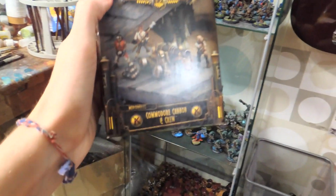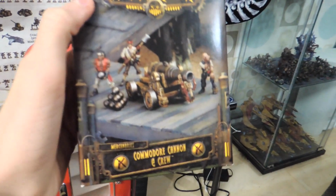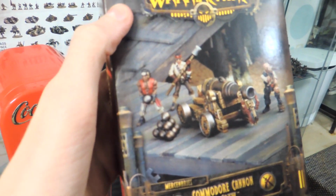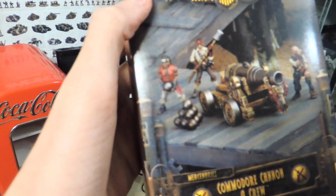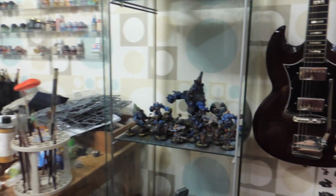So this is just the first box that I just got. It is the Commodore Cannon and Crew. And that one guy on the left looks like Michael Jackson. It's pretty awesome. That's the reason you got it. But we were looking at the rules for that cannon, and it seems super good. It has three types of shots. One is a 10-inch flamer that's power 20, which is really strong. So, comment in the section below if this cannon really is crazy OP. Yeah, because pirates are clearly the best army. I don't know why no one knows that.